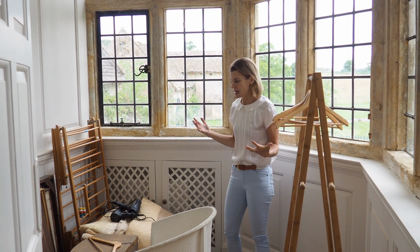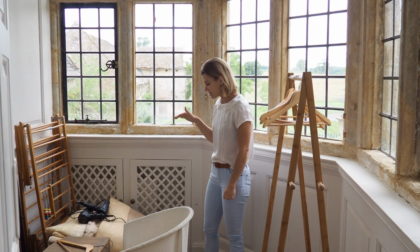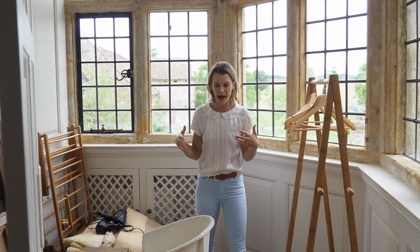This to me is like, I might want to even move into this room. I won't be able to, but to me, this is the room that has such potential in making and creating such a wonderful bath space. I don't know, there's something for me about a bath.